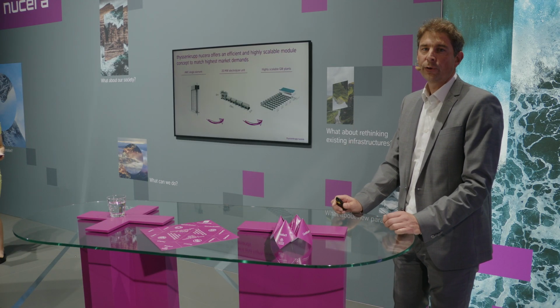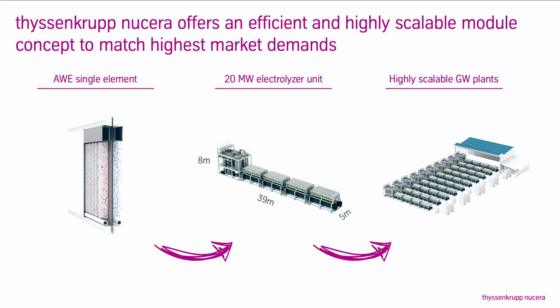Coming to the technology, what you see here on the left-hand side is basically the water electrolysis cell, which is adapted from our chloralkali experience. That is the so-called single element.